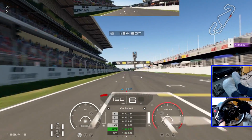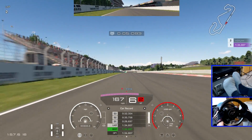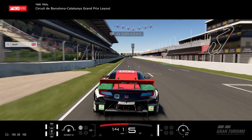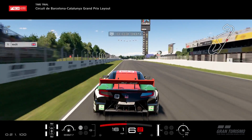You can see we lost quite a bit to that ghost when we made that silly error where I tried to get on the power too early. We probably lost a tenth and a half to two tenths. So we can definitely get it down to 34.5, I think, at least, if we were going to push it a bit more. But I just wanted to get this track guide out as soon as possible to give you some sort of references to where your braking points are.